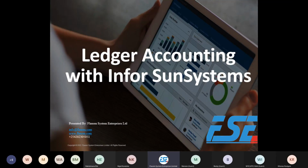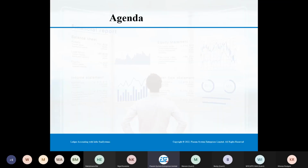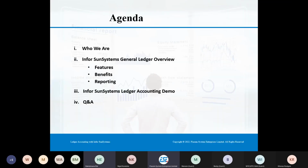Today the topic we are going to handle is ledger accounting with Infor SunSystems. We have 4 specific and different areas that we are going to address in this webinar. First, Flagsys Systems, what we do and also what we offer. Number 2, an overview of Infor SunSystems General Ledger, where we are going to look at its features, benefits, and reporting. Next, a demo of Infor SunSystems General Ledger. And lastly, a Q&A session, where you can ask questions.